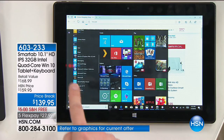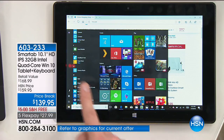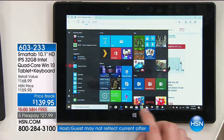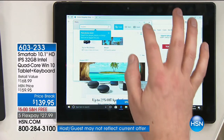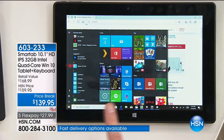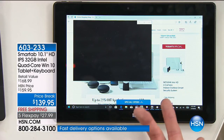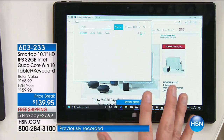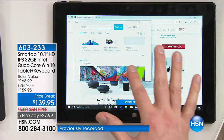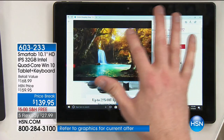And by the way, this is 32 gigabytes worth of memory. That is a tremendous amount of memory that you can store on here. I was showing you photos earlier. I could store roughly around 10,000 of my favorite photos, and it fits all in one single program. If I want to access and find my pictures, I don't have to dig and search through the hard drive. I bring up that one photo app. It's instantly looking for every single picture that I've got and puts them all in one single location.